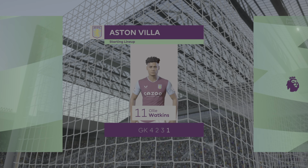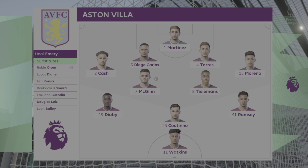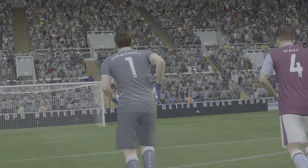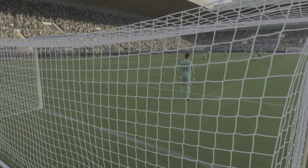And here's our Newcastle United lineup. Number 22, Nick Pope. Number 5, Fabian Schär. Number 33, Dan Burn. Thank you for attending St James's Park. Enjoy the game.